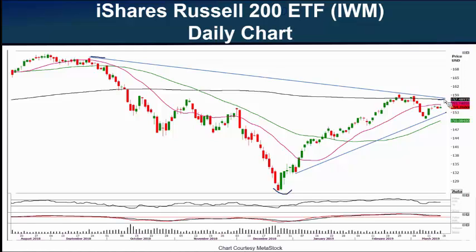So we can say roughly there's pretty decent resistance here at 158, 159, certainly for the IWM. It has the 20-day, the red line moving average, overhead right now. So again, when it closed today at 154.76, we're going to have to see here.